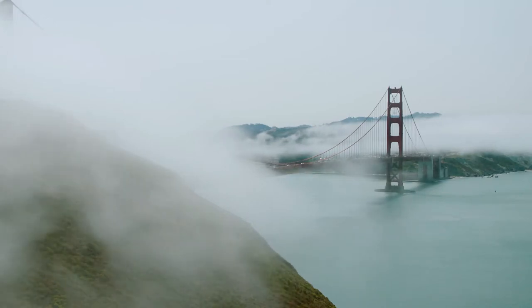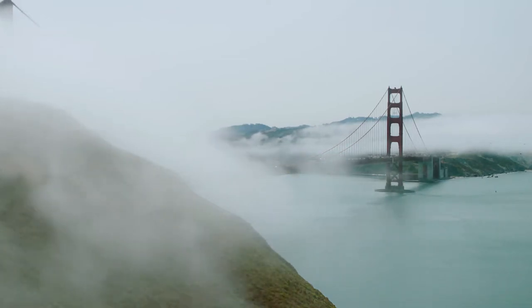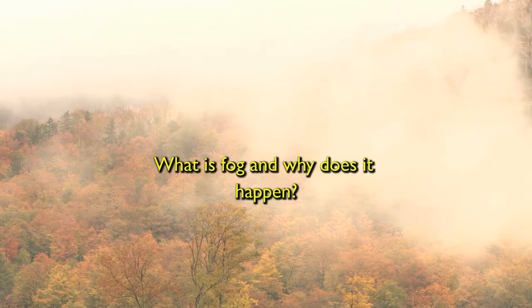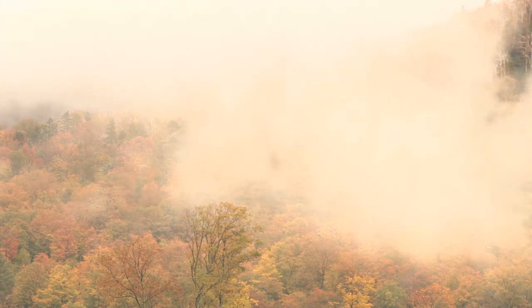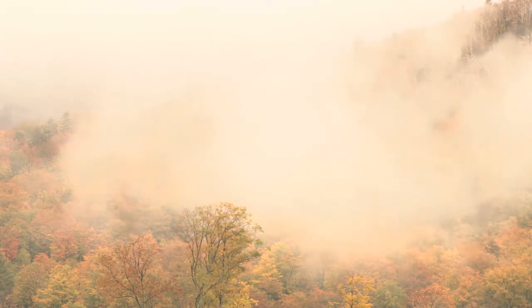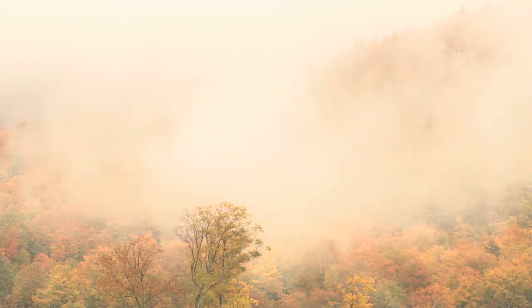You may well be familiar with fog, but have you ever wondered what it is and how it forms? Put simply, fog is a very low-lying cloud. Like a cloud, fog is made up of millions of tiny water droplets, or ice crystals, that form when air is cold close to the Earth's surface and water vapor within it condenses.